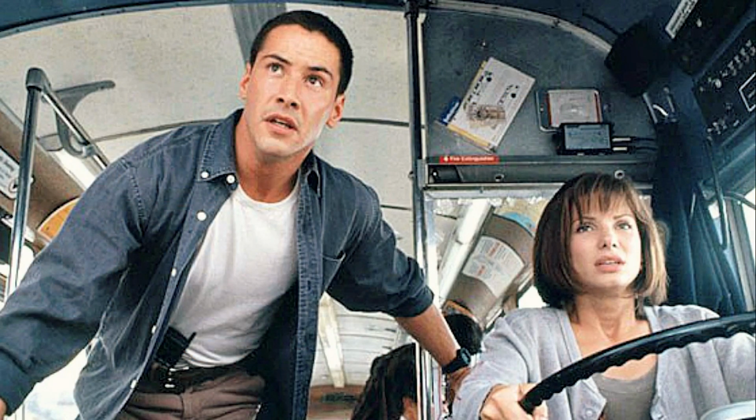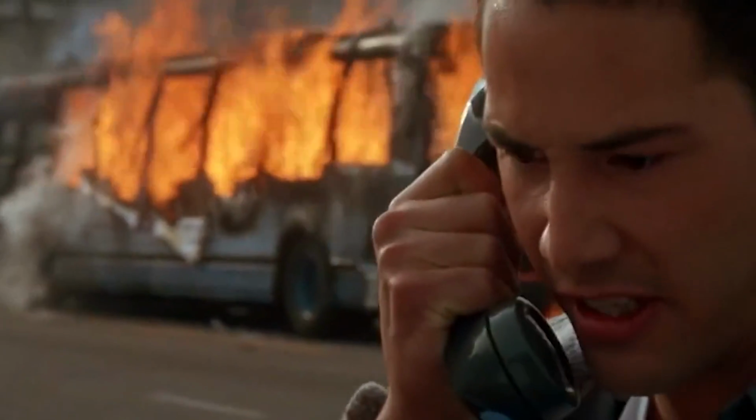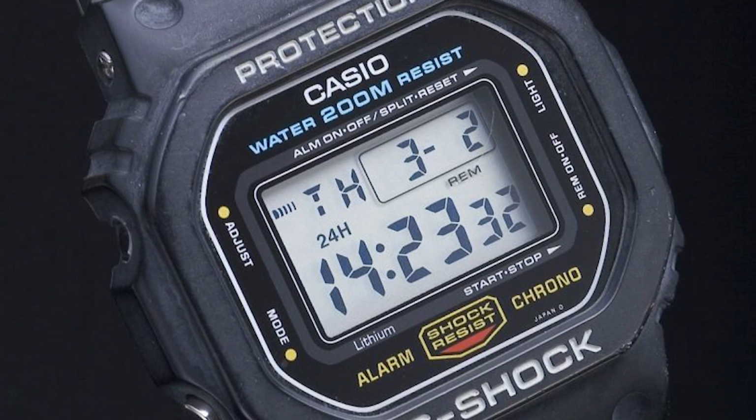Well, when I think of G-Shock, I always remember the movie Speed, which was released in 1994. You can see Keanu Reeves wearing the G-Shock DW5600C1V. In case you haven't watched the movie yet, you'll be happy to see G-Shock very close up on screen many times. Keanu Reeves chose to wear this watch throughout the movie, and it's actually his own watch, so it's not a costume.